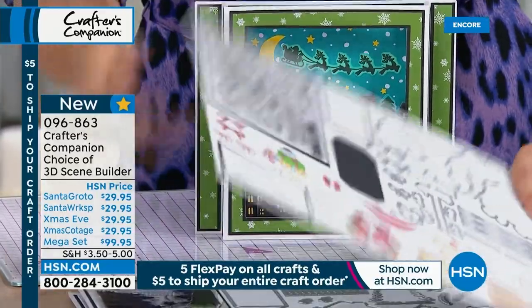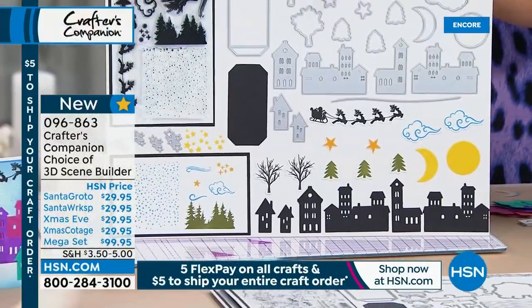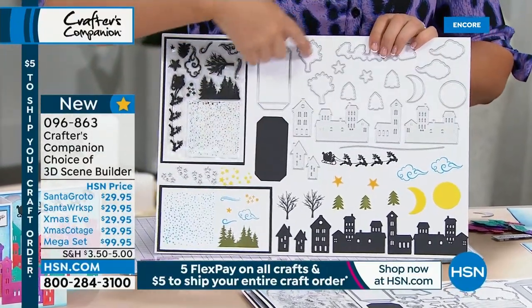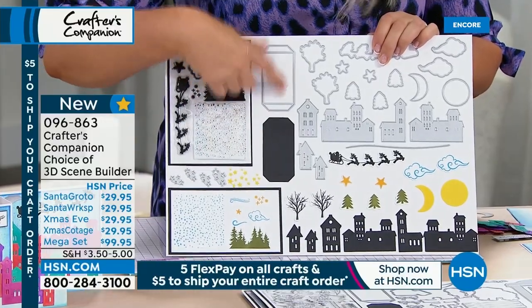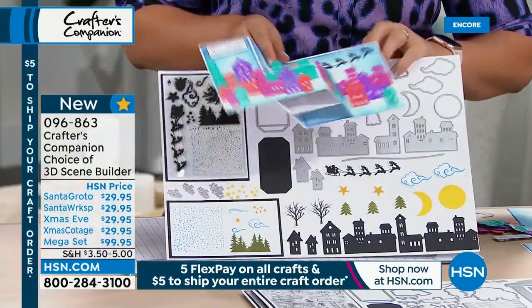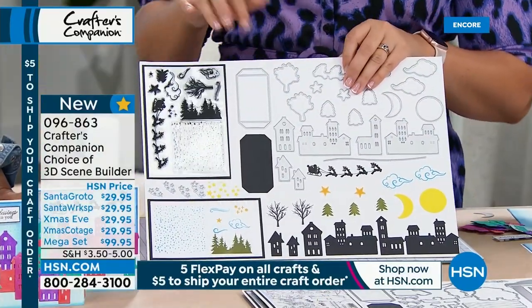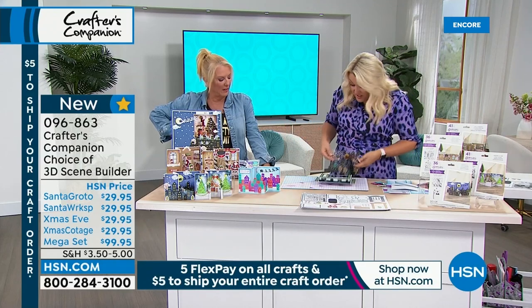So if I just show everything that comes in one of those, for example, this is everything. It's a huge set. For your $29.95, Suzanne, you're getting all of the individual die components. It's incredible. You're going to get all of the individual stamps. You get this little piece, which is what's going to enable you to do that little piece in the middle. So that is Christmas Eve. Oh my gosh. You're going to fall in love with these more and more. That's Christmas Eve, so we've seen two of them.